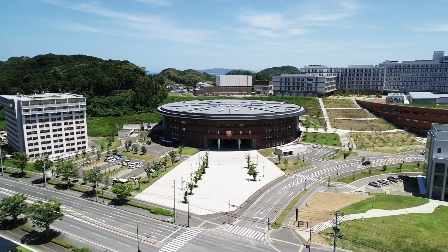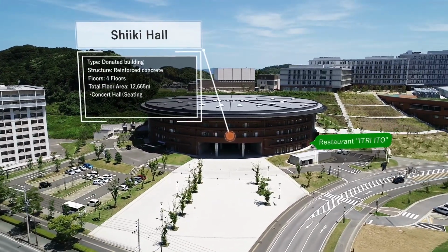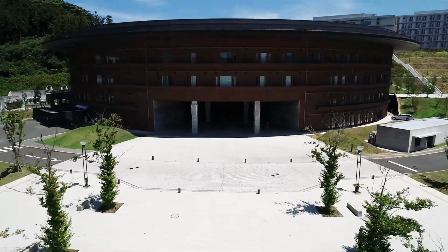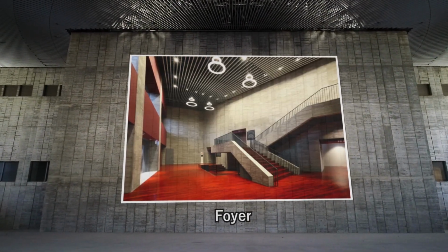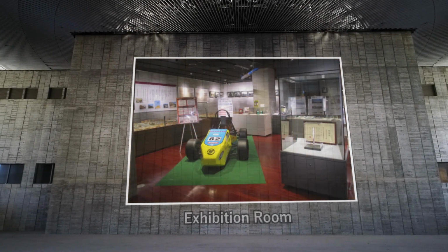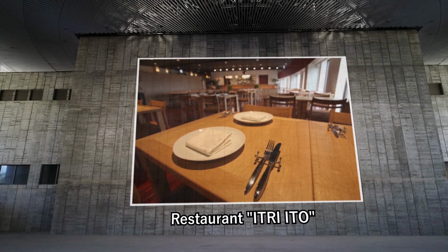The circular shape of Shiki Hall is a defining feature of Ito Campus. A gift from Mr. Masakazu Shiki on the centennial of Kyushu University, it is an impressive 100 meters in diameter and houses the university's central administrative offices. There is also a 3,000-seat concert hall inside, which hosts matriculation and commencement, as well as special lectures and many other functions and events.